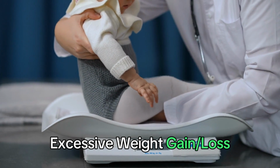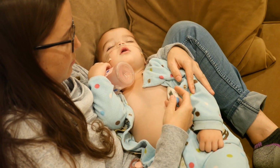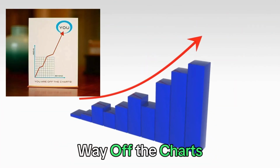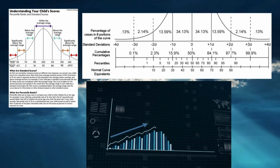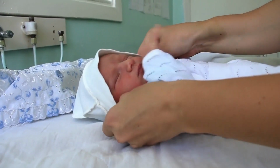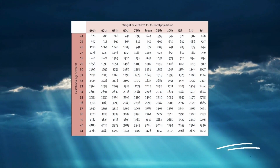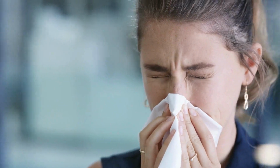Excessive weight gain or loss. Rapidly crossing upward through many percentile lines could mean excessive weight gain, while plummeting percentiles may signal unhealthy weight loss or failure to grow. Way off the charts. Measurements plotting way above the 95th percentile or below the 5th percentile are considered off the charts in an unhealthy range requiring evaluation. Poor weight gain. Most newborns should gain 4 to 7 ounces per week after regaining their birth weight around 2 weeks old. Not meeting consistent milestones could be a concern.